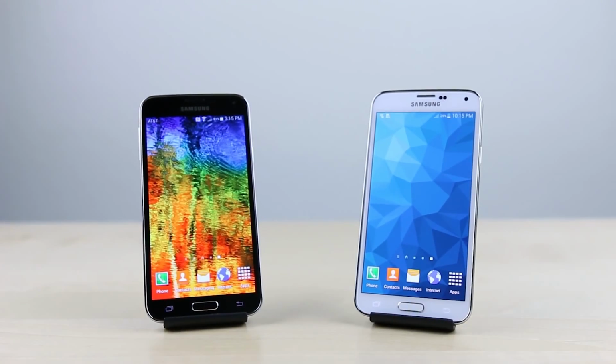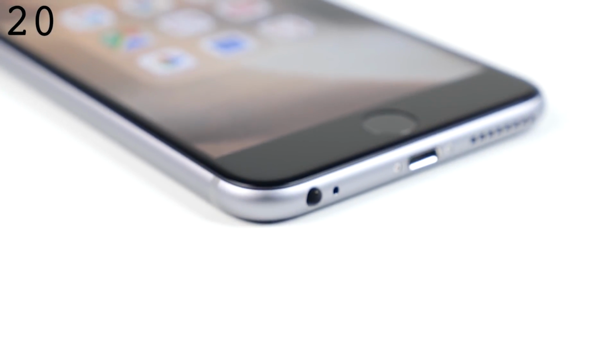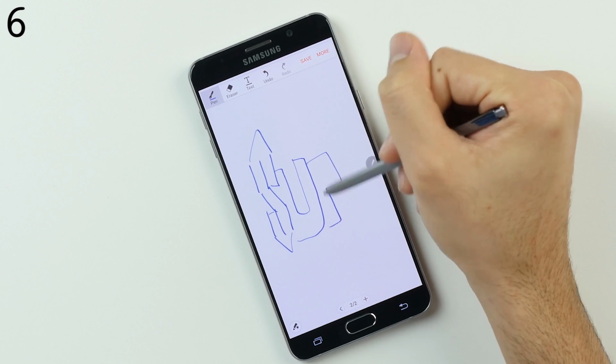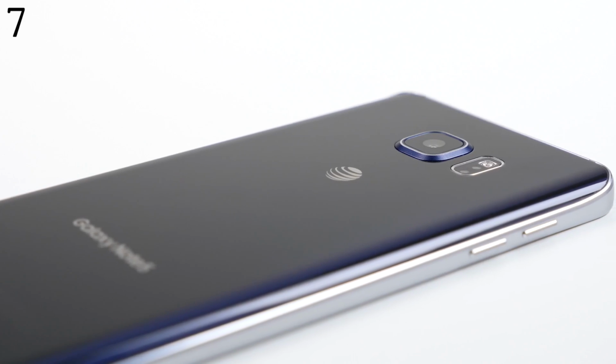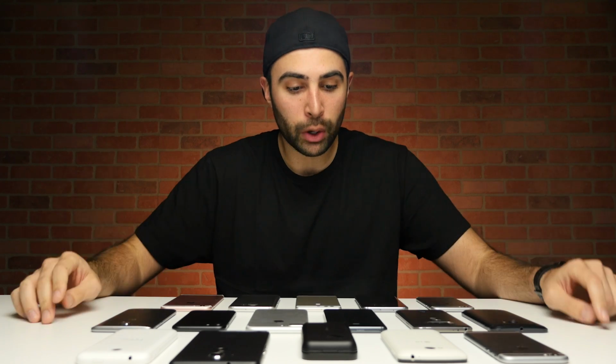I tried the Galaxy S5 for a little bit before switching to the iPhone 6 Plus, which was actually the first time I'd ever gone with an iPhone as my daily driver. I used the iPhone 6 Plus for almost a full year before I switched back to Android with the Note 5 in late 2015, which brings us to 2016. So from all of these phones here, I've actually only used 3 of them as my daily driver so far.